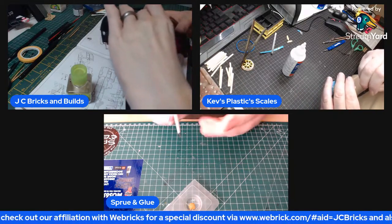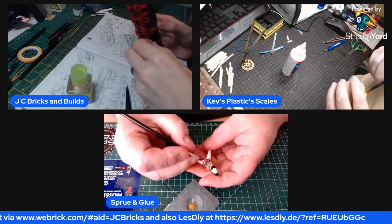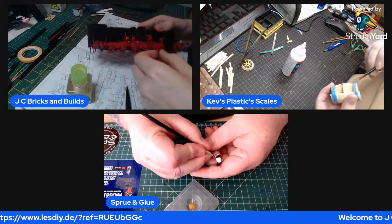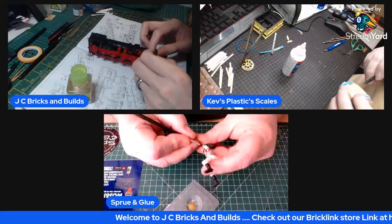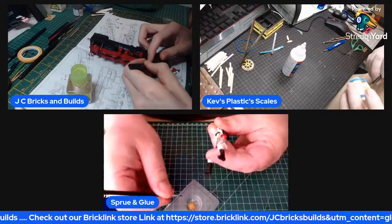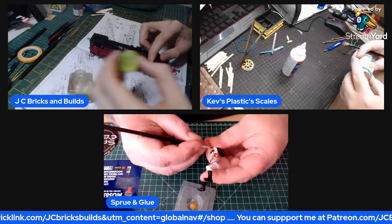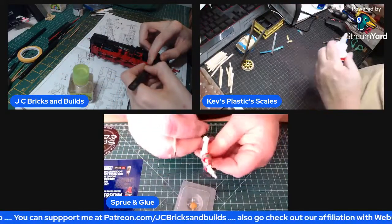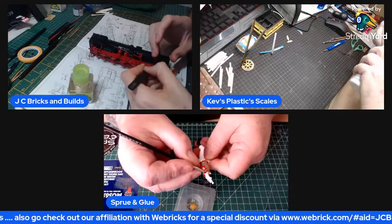Sometimes you just need that little bit longer. You find that quite a lot when you're working with photo etch. You can find that if you use a thick CA, it will take longer to go off. But use the thick CA mainly to hold the pieces together. And then once they're held together, use what they call the hot glue, which is the ultra thin one. It uses the capillary reaction to suck it in, which sets it off really quick once you've got it in position.